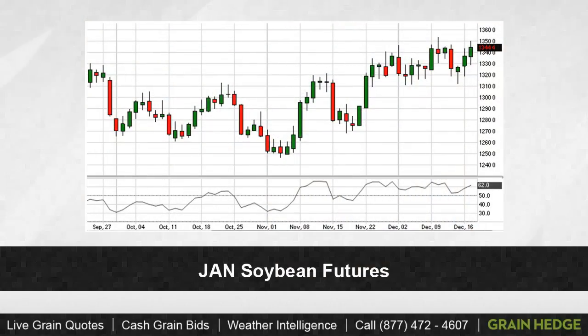If we can pull up a January soybean chart, a chart that we've been looking at quite a bit recently on GrainTV. You can see with today's action, we moved back to the high side of this range that we've been trading since late November. The high side of that range, 1350. The low side is that 1310 to 1312 area. We saw 1350 act as serious resistance today. Made a run at it several times, two times I believe, unable to get above it.